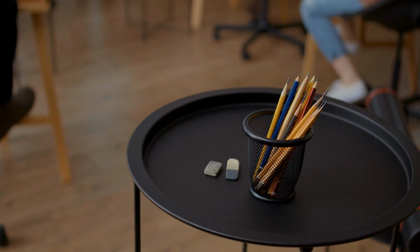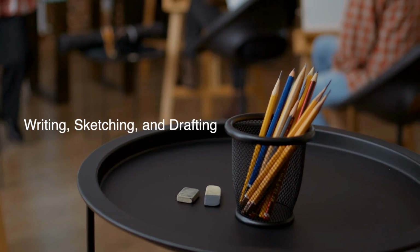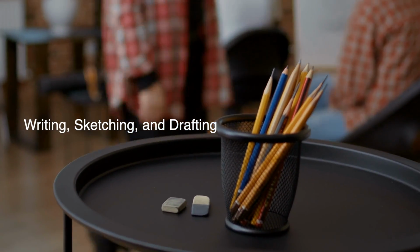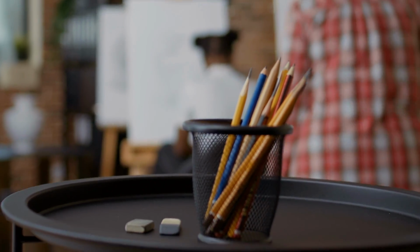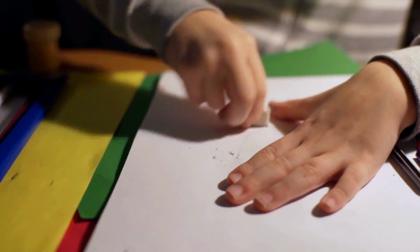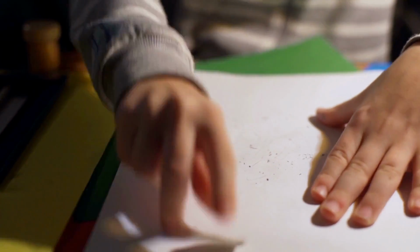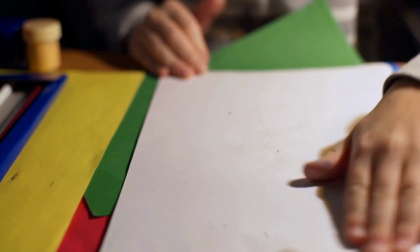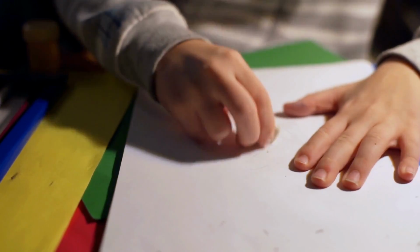As time went on, pencils and erasers were becoming essential tools for writing, sketching, and drafting. But there was still one big inconvenience. You had to carry both a pencil and a separate eraser around with you. For students, artists, and writers, it wasn't the most convenient setup. Imagine juggling a pencil and a small rubber eraser while trying to keep your work clean and organized.